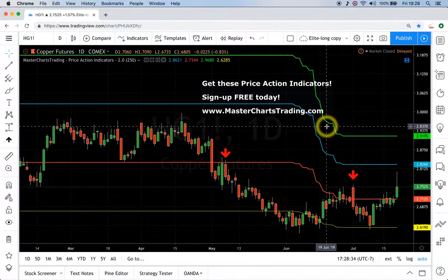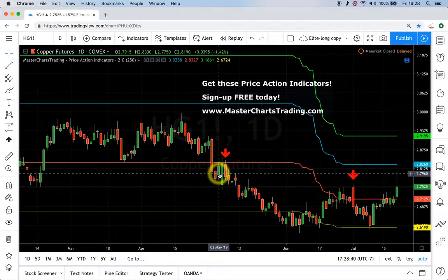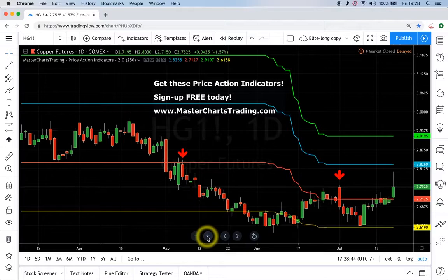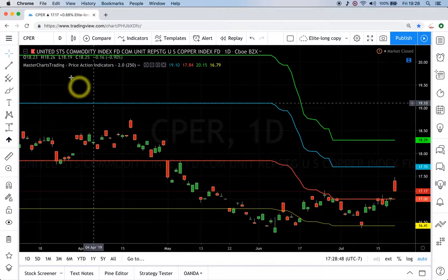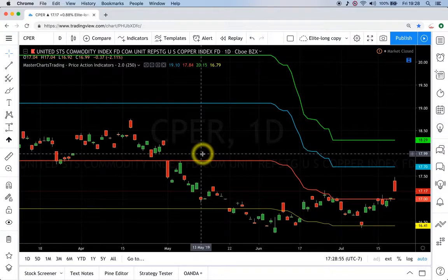All right, let's continue. Let's switch gears. Let's go look at commodities. Here's one commodity I don't normally cover, and that's copper futures. You could trade it with a retail ETF. Now, you can see this is a retail ETF called CPER. It has a very low volume, so not ideal.